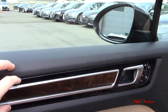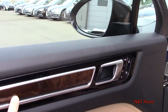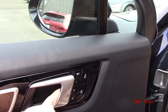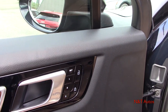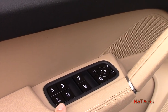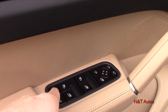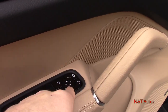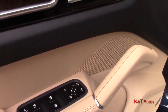Very beautiful door panel with the high gloss and the wood in the center. We also have our metal door handles, very nice feel to them. A three-person memory with your lock and unlock. We have all of our window and mirror controls, as well as our trunk release and close right down here. We have power folding mirrors, and you can adjust the mirrors here, as well as having a window lockout for the rear doors.